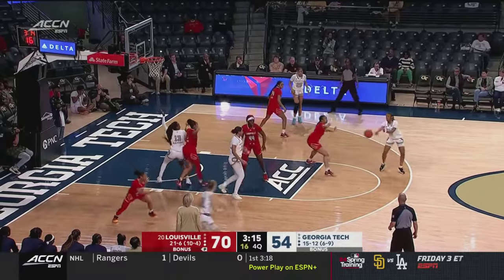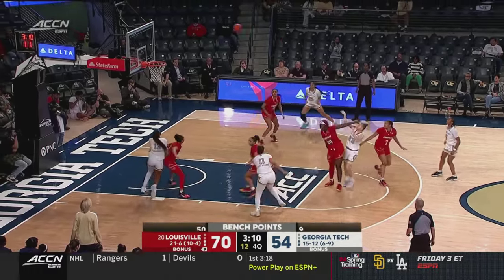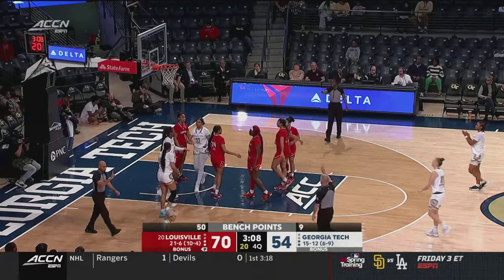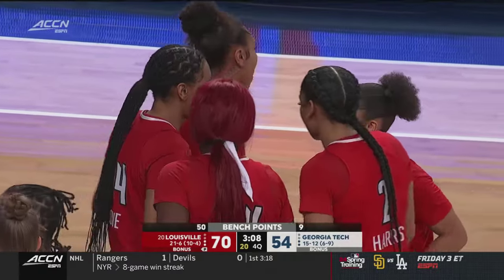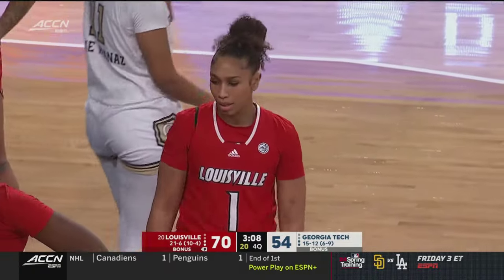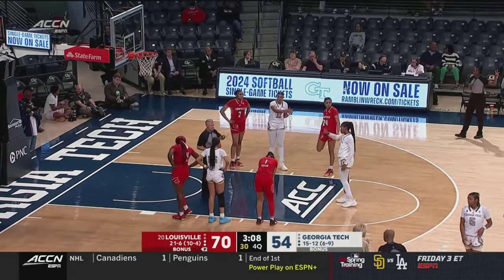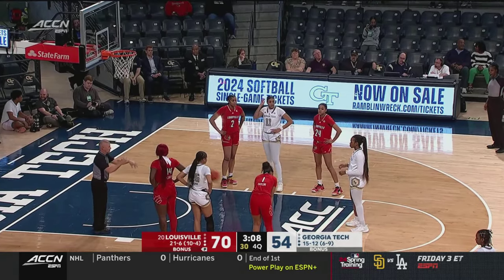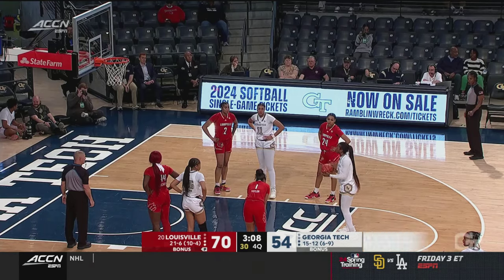The Cardinals now with 50 bench points tonight. That ties a season high at 50 versus Bellarmine in a game that really overmatched the competition. But again, part of that is skewed because Sydney Taylor didn't start, and she scored 28 points. She just courted her third foul here as well. Kayla Blackshear, two free throws.